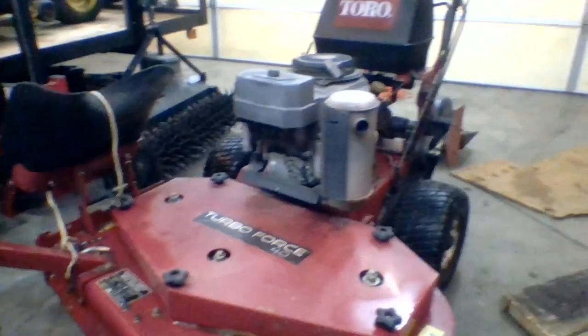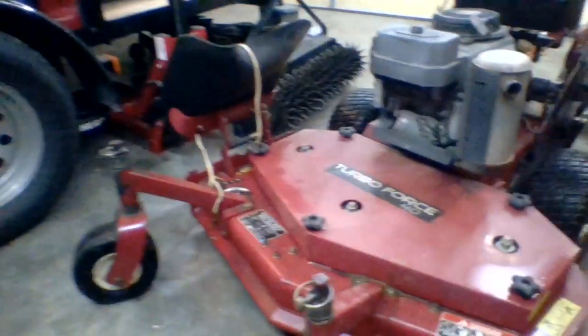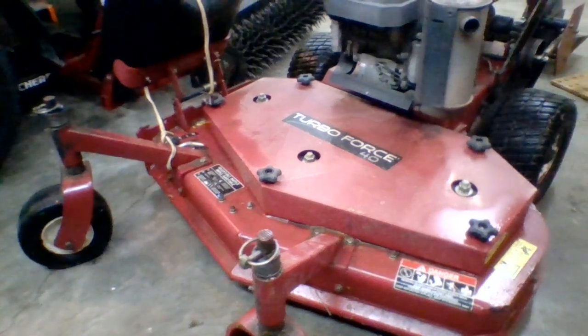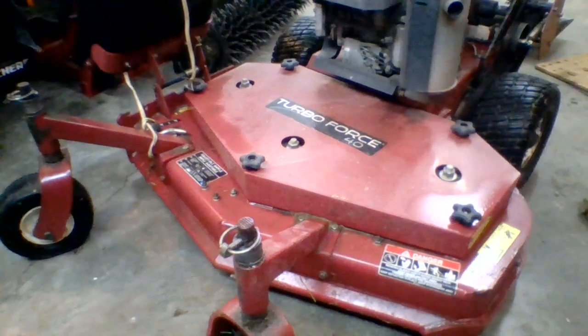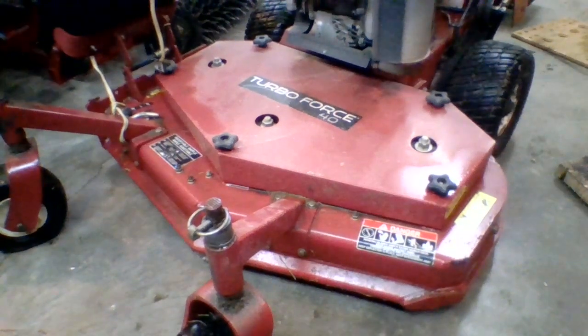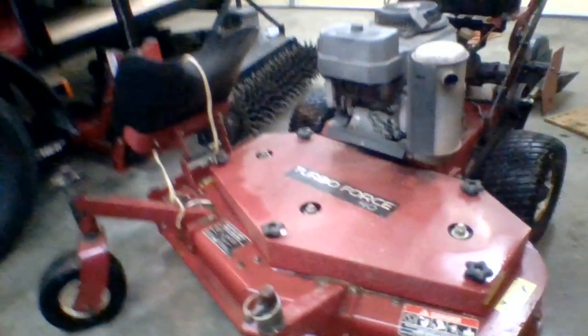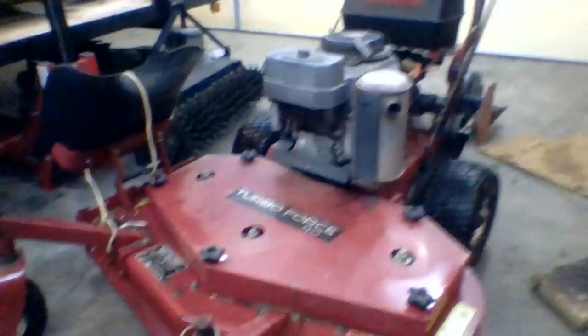Looky here what I got, y'all. I just got back from Morristown, I believe it was, Tennessee. I traded my building that I wasted money on for this. I think I come out pretty damn good if you ask me.